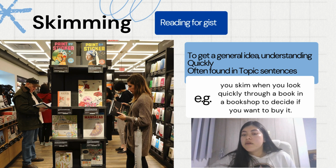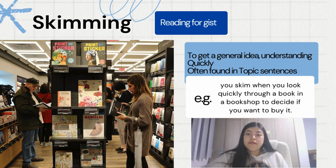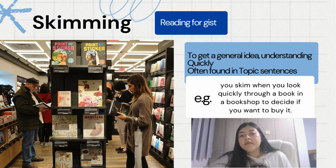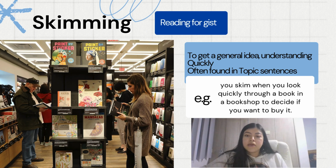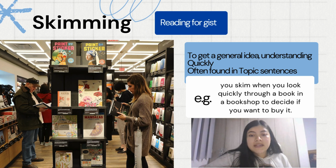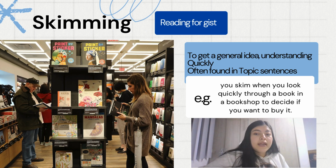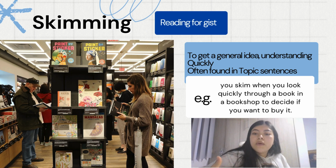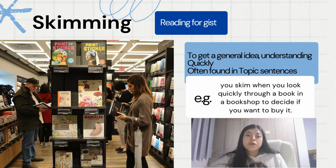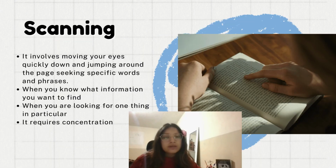According to Bell and Gower, predicting and skimming are kind of related. Skimming means reading for gist. It involves glancing through a text to get a general idea or a general understanding of the whole text or passage, doing it quickly. It focuses on the main ideas that are often found in the topic sentences. An example of skimming is when you look quickly through a book in a bookshop to decide if you want to buy it. Okay, now let's talk about scanning.